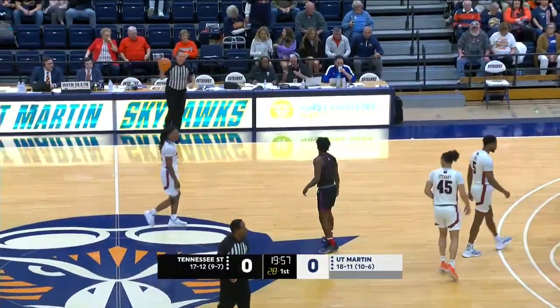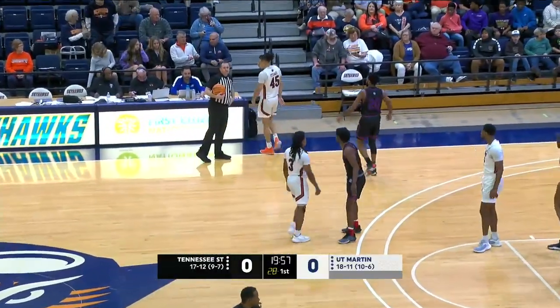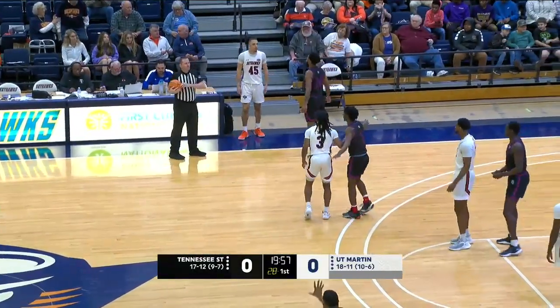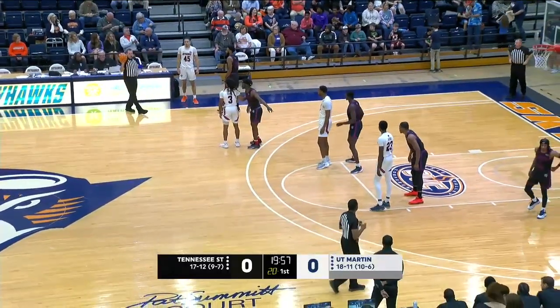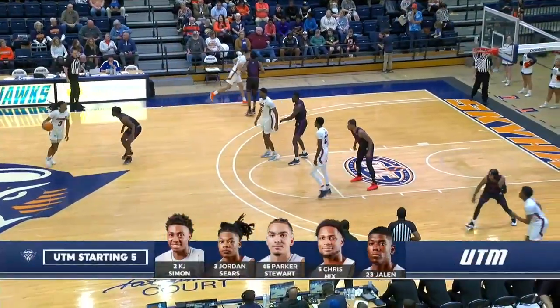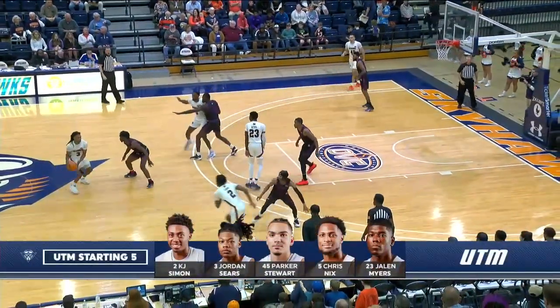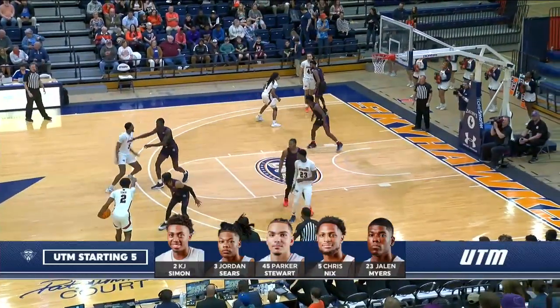Martin. Well, what's great about both these teams, I mean, they're averaging, Tennessee State 77 points per game. UT Martin is up over almost 82 points per game. These are fast-paced squads. They want to get up and down. They want to push the basketball. Sometimes those games end up being really high-paced, high-scoring games. Other times, they end up stalling each other's offense out, and it's just a grind throughout.